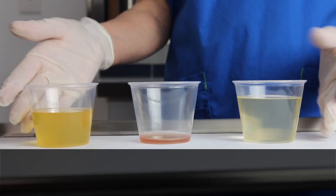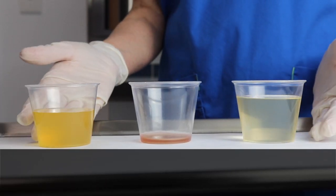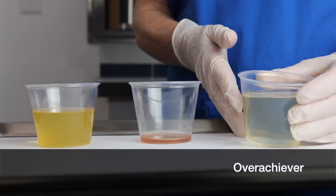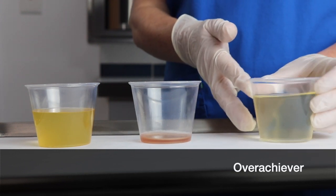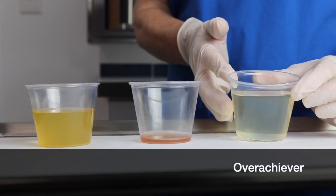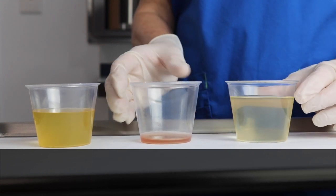We have examples here of 3 types of urine specimens. And the first urine specimen, the patient is an overachiever. So she filled up her urine a little bit too high, and you can tell though that she is very well hydrated, so I give her A+ for that.